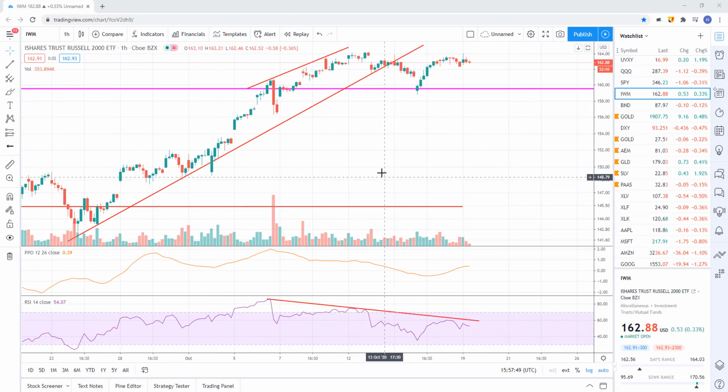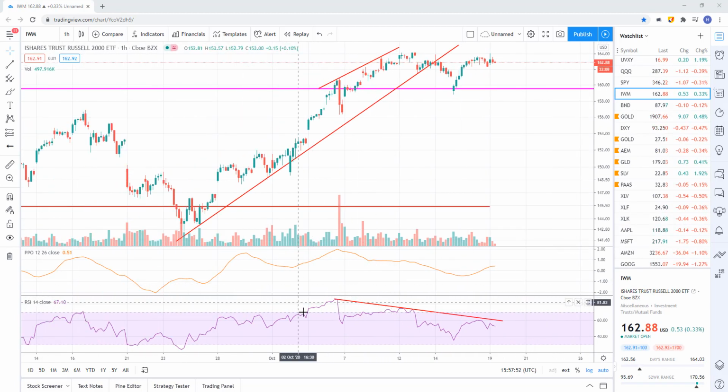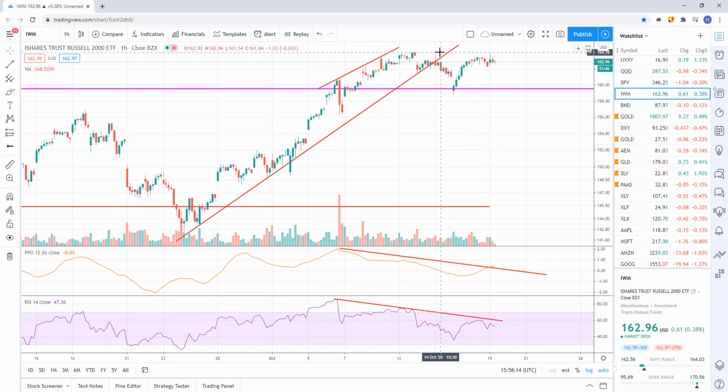IWM here is clean negative divergence here on the hourly chart. You can see here we've been moving lower in momentum on the RSI and the PPO. And we haven't made a new higher high though. A little brief spike higher would be a divergent high price. So if we just spike a little bit higher, really above this 164.20 area, that's a divergent high, and that is a high probability area where this thing will roll over.